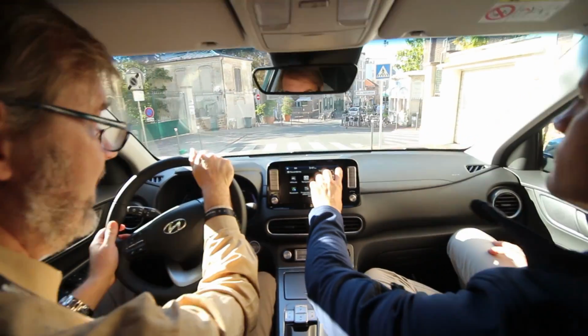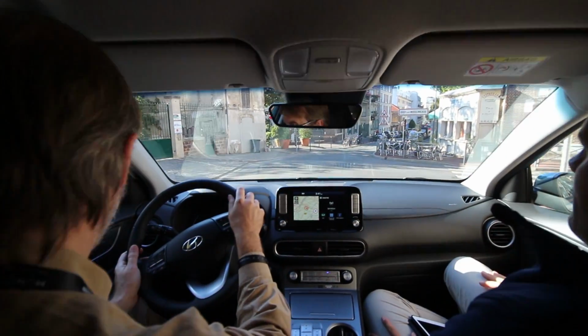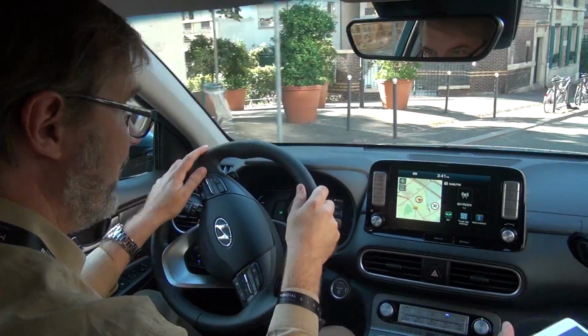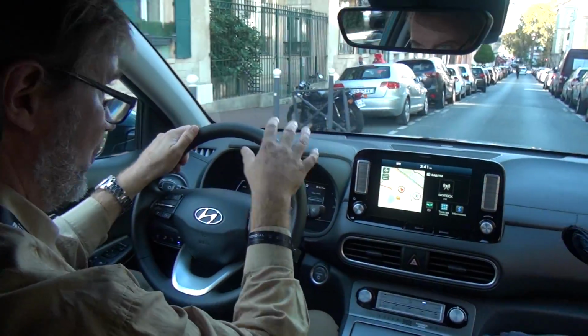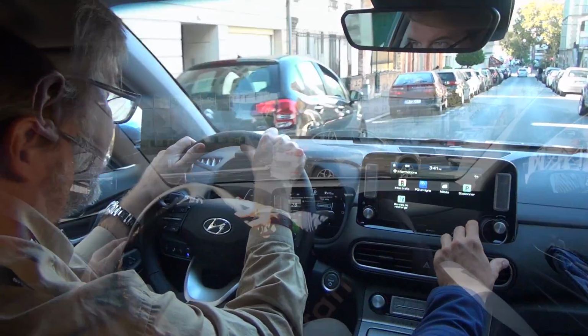The official acceleration from 0 to 100 is it 7.8 or 6.8, something like that? I don't know, but it's around. I think it's very similar to the BMW i3 from what I remember. Between 6 and 7 seconds to 100. It's 200 horsepower approximately, right? Okay. Yes. The motors.